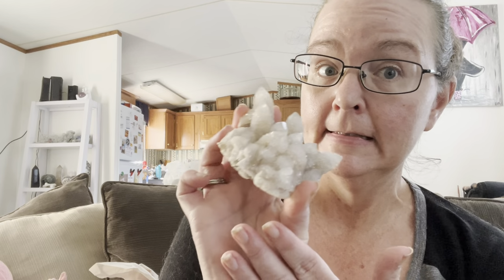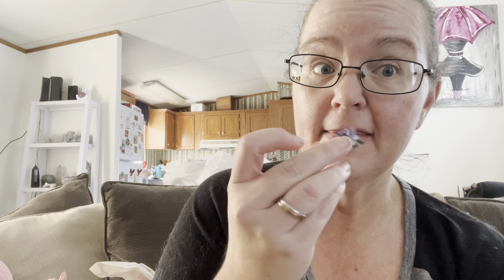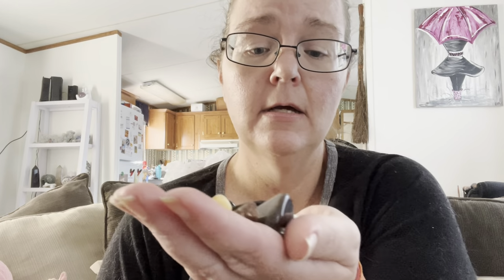All right, so to reiterate what we got: this beautiful white spirit quartz, this beautiful green fluorite, this beautiful amethyst, and this beautiful slab of fluorite. I can't hold anything else in my hands, so let me set it down. And then all these tumbles. And there's so much more tumbles over there. It's amazing, there's so many tumbles and they're all gorgeous. All right, but this is the end of the video.